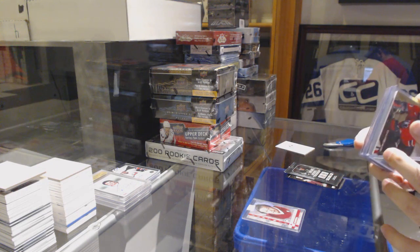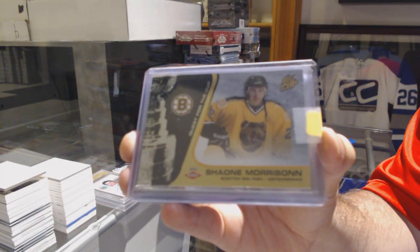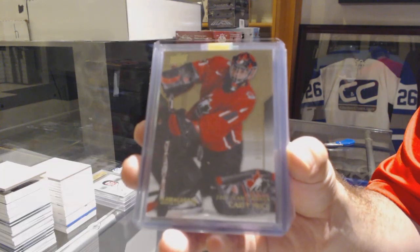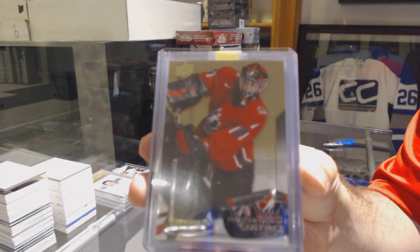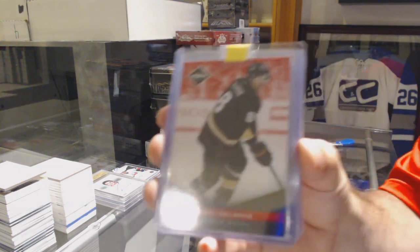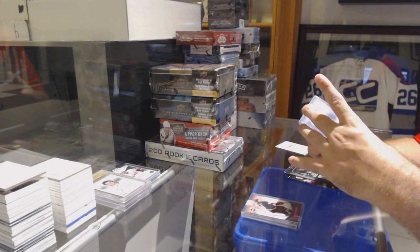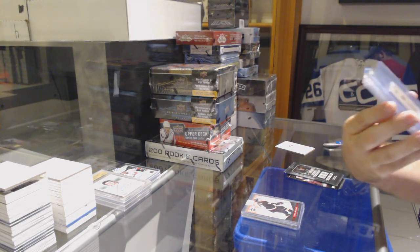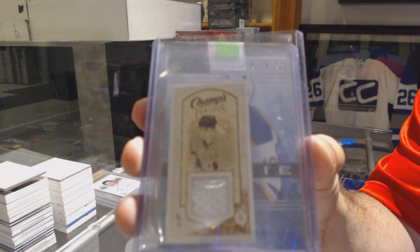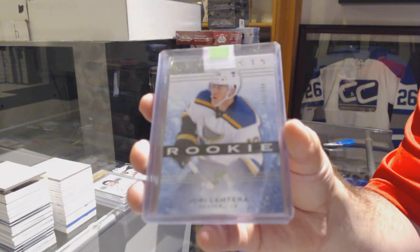For the Boston Bruins, we've got a Quest for the Cup rookie to 325, Shane Morrison. We've got for the Montreal Canadiens Team Canada, number to 499, Carey Price. Red spotlight number to 49 for the Anaheim Ducks, Timu Solani. A champs jersey for the Montreal Canadiens of Larry Robinson. Sorry, the writing was very small there. Larry Robinson, champs jersey. We've got for the Blues, $6.99, Yuri Laterra.